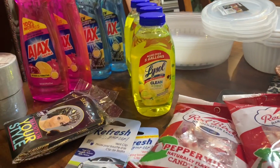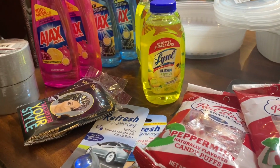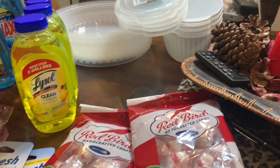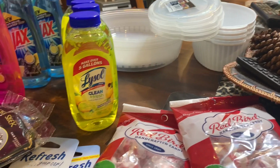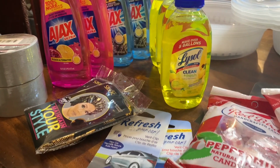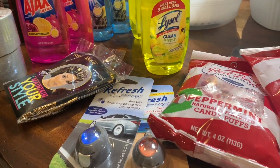Hey guys, how are you? This is the next part of my Dollar Tree haul. These are some of the items that I bought. I just want you to get a good look at it, because I'm going to tell you about it right now.